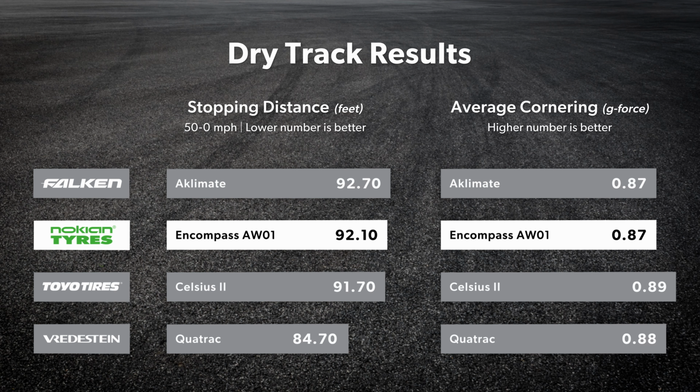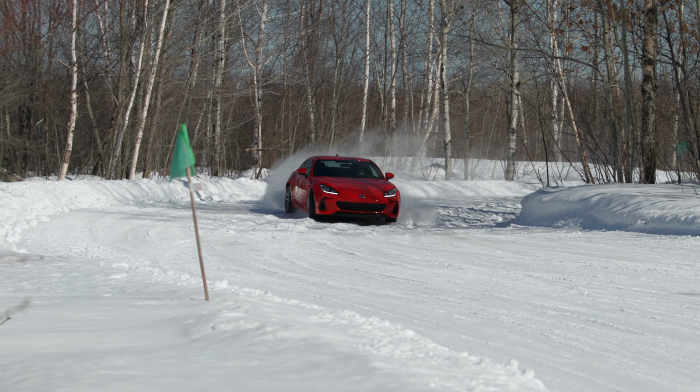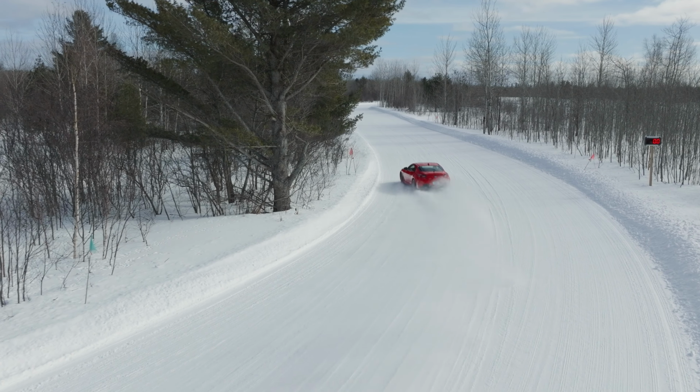In braking from 50 to 0 miles an hour, the Encompass AW01 was average for the test, though well behind the leading tire. Watch for our winter performance evaluation of the Encompass AW01 after our 2024 winter testing.